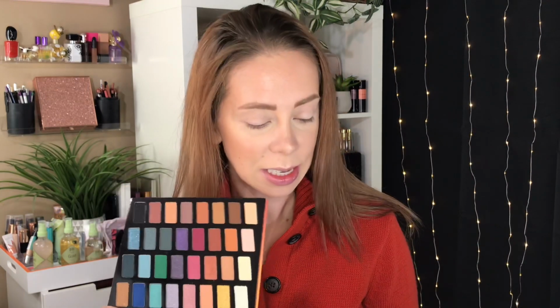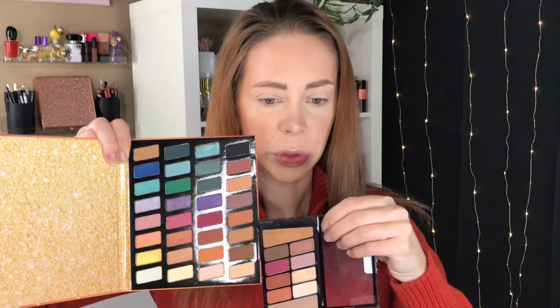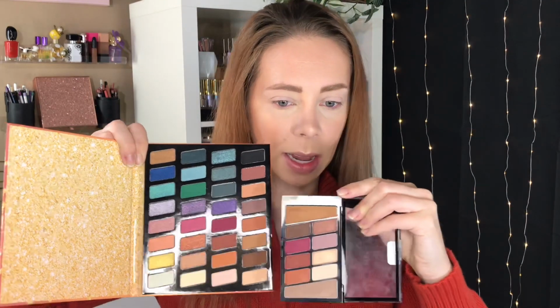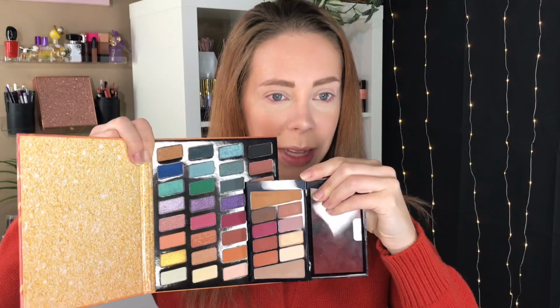So right off the bat, let's compare this palette to some of the ones already in existence. The Rosé and the Air, which is this palette right here. It looks like the transition shade here might be the same as this shade. The browns might be the same. The berries, these three actually right here in a row look like they might be the same shade.